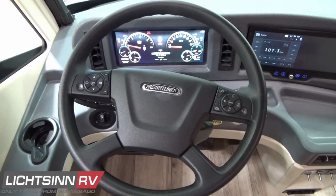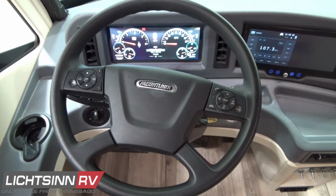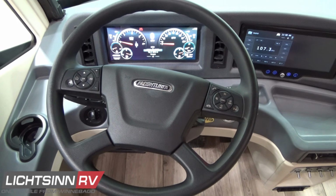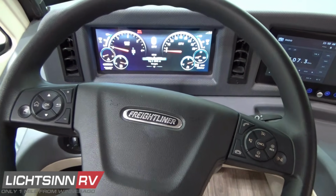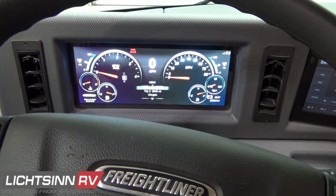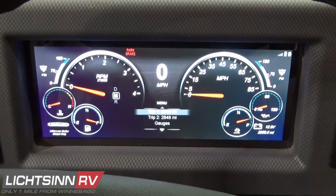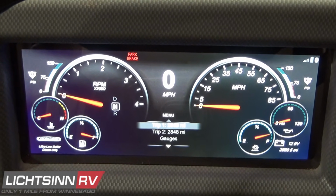But again, a customizable Freightliner OptiView dash, which is controlled with the controls on the thumb wheel off to the left of this tilt and telescoping steering column. Controls off to the right then for the Excite radio with that 12.3-inch display on the right thumb wheel controls. You can see a beautiful pearled carbon fiber instrument panel applique overlaid the OptiView dash.